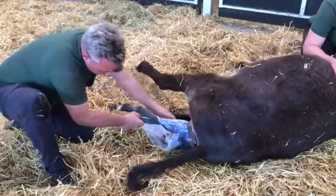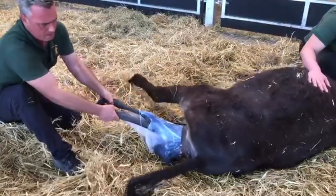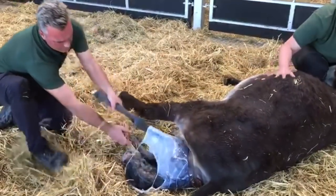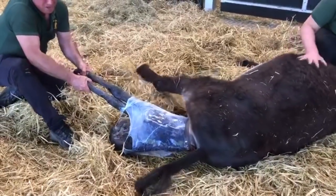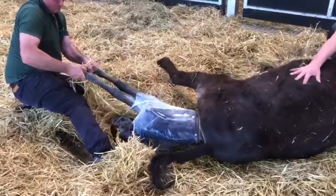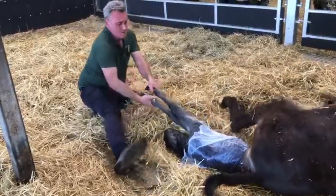Your turn, Dave. Ruth's just reassuring. Big donkey. Another big donkey. Nearly there. Ruth's just reassuring the donkey that everything's all right, keeping her as calm as possible. Dave's giving an almighty tug. Nearly there, Dave. Just one more pull.